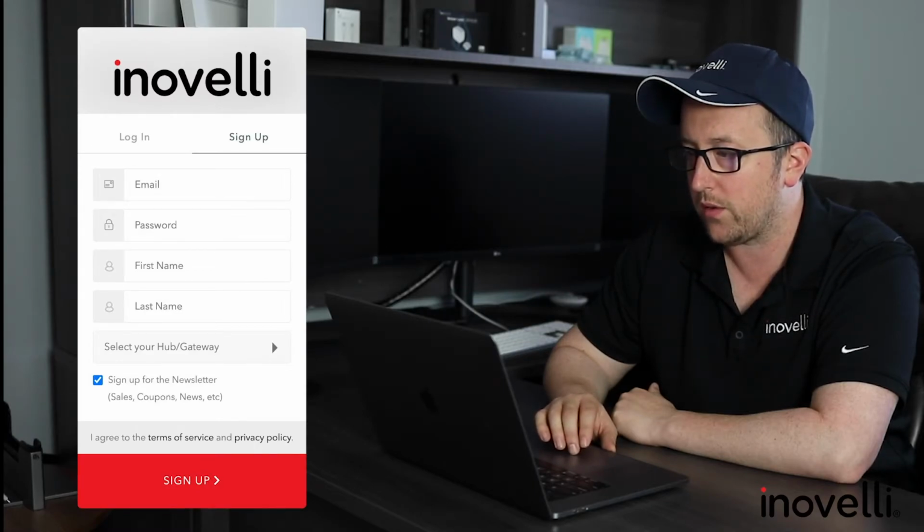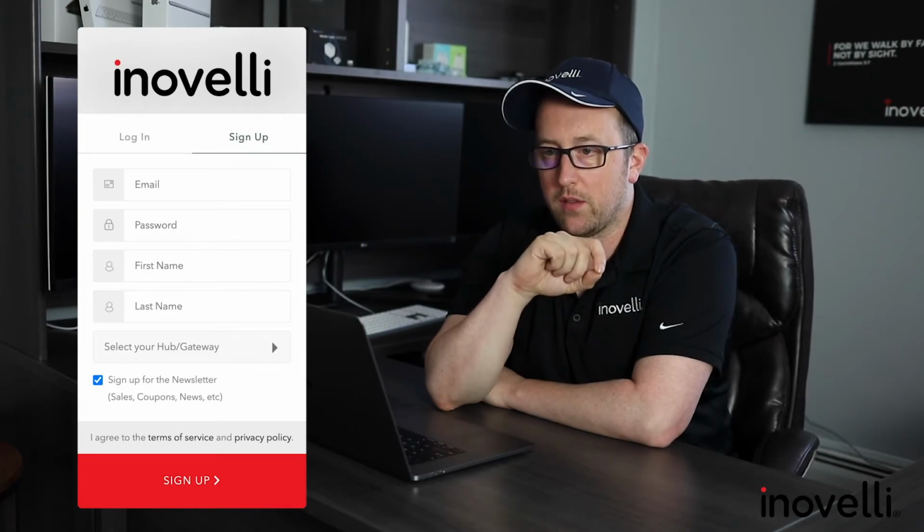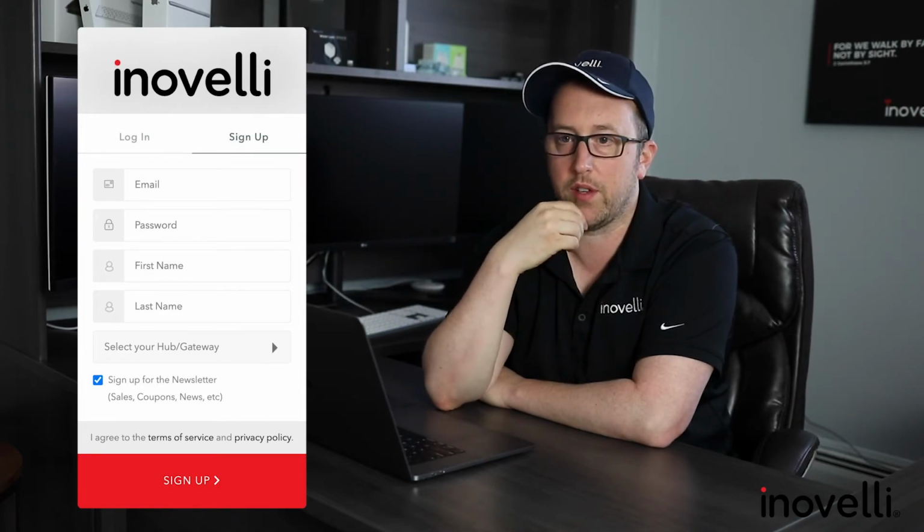The one thing that I will note too, which is important, is when you sign up through SSO, there's a little selection frame that will allow you to select your hub. The reason we're asking you for this is because it makes it much easier on us when tickets come in, we'll know what hub you're using, rather than having to ask back and forth with all these different questions.